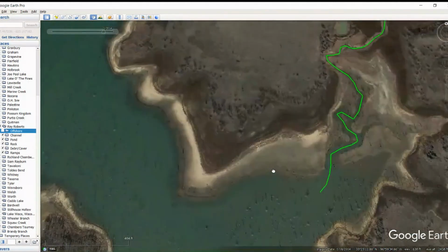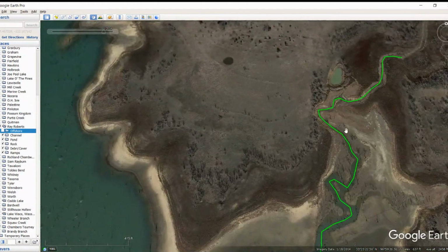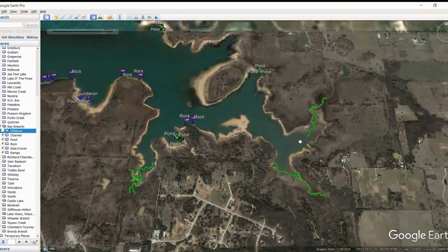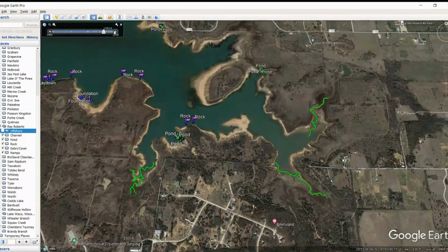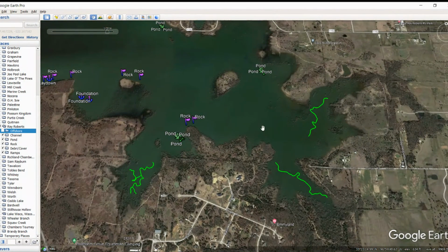Again, moving up here, we've got another creek channel. You can see it coming up here. It's pretty significant. It goes back there pretty far. And if I zoom that back and just show it to you guys again, if we look at that in 2016, you're not going to know when you're out there where those creek channels are, but now you will. You'll have these points on your graph. You'll have these tracks on your graph. You'll be able to tell where those are.